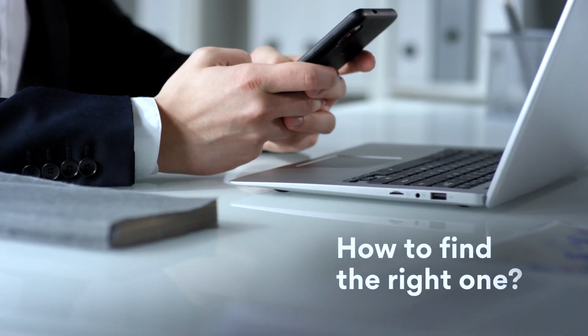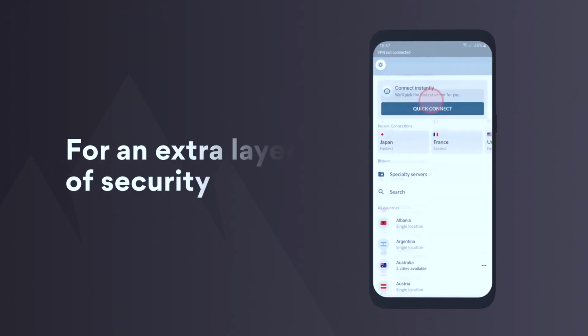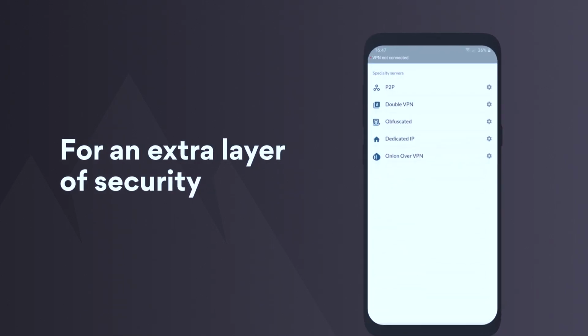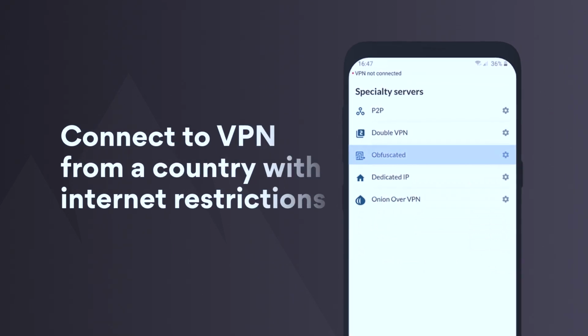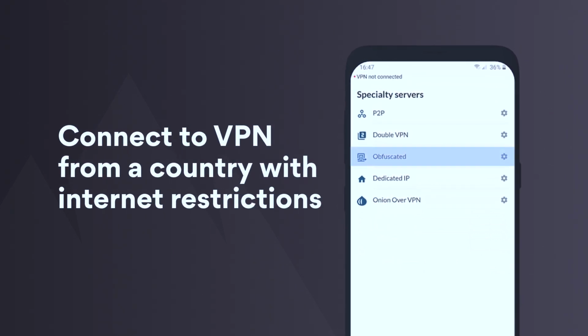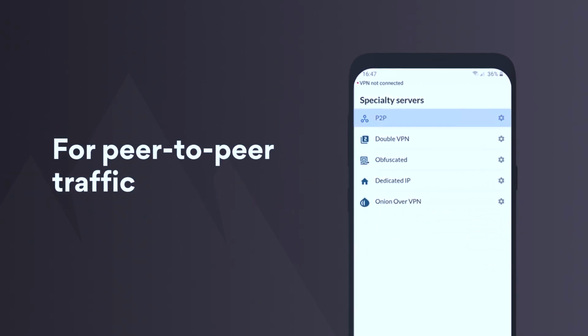Quantity's not everything. You need the right server for the job. Choose NordVPN's Double VPN or Onion over VPN servers for an extra layer of security. Choose obfuscated servers if you need to connect to a VPN from a country with internet restrictions. For peer-to-peer traffic, use the specialty P2P server.